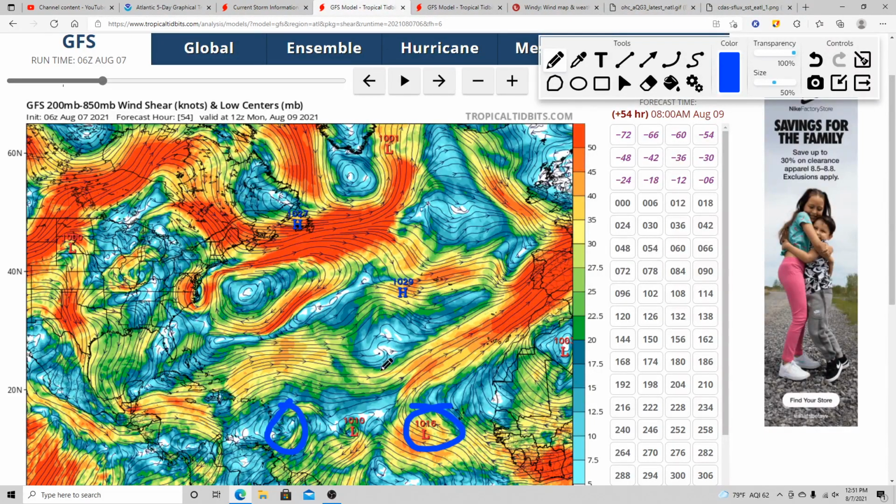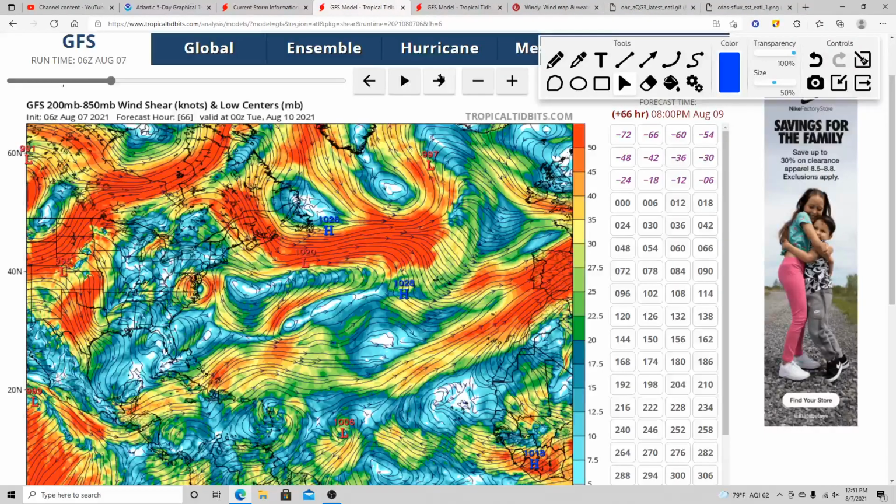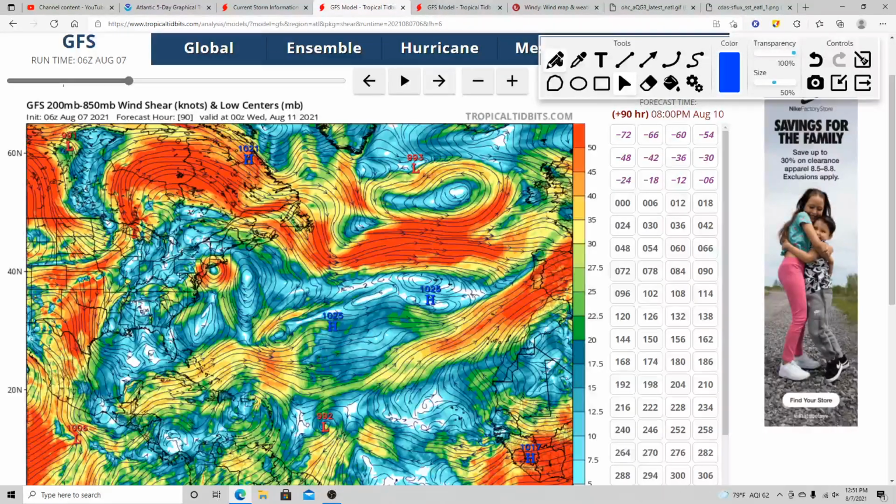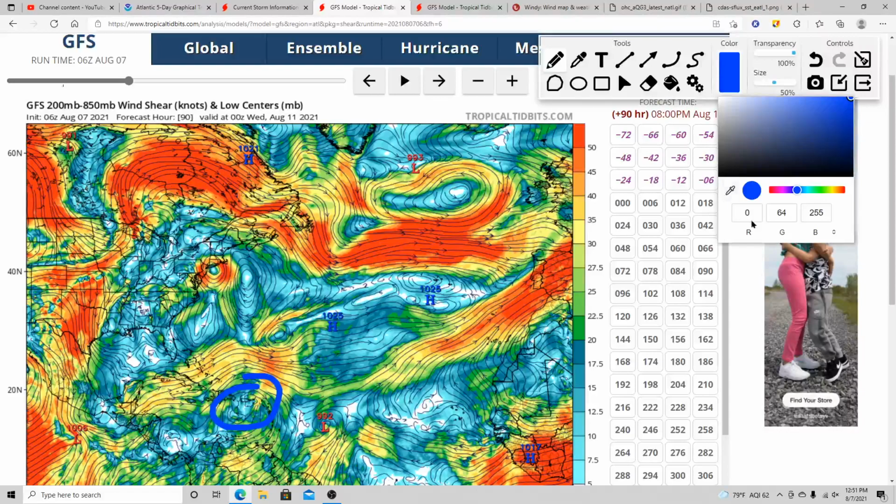Now, this other one may stay disorganized. However, this one here is not having much of any trouble. It's in an area where there's not much in the way of wind shear. Meanwhile, Invest 92L will get into some wind shear, and it may shred that thing apart. Now, as we continue on here over the next couple of days, you can see this system here may have trouble trying to get organized. Still something to watch there, but it will get into some dry air, which is going to make things more difficult.